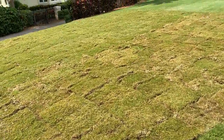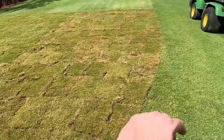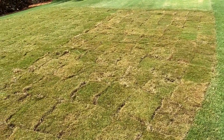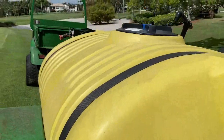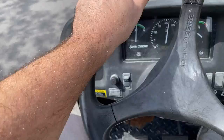Okay, you can see we're done with this one. We put a ton of water down just because this one gets really baked out by the sun. It is hot out here. I'm sweating. So this one, unlike the last one, is not basked in shade, so we gave it a little extra pop. You can see our tank level here. It's almost 3/4 gone, so we're going to have to go refill before we hit another hole. We might have enough for another tee box, but better safe than sorry. Put some more nutrients in as well.